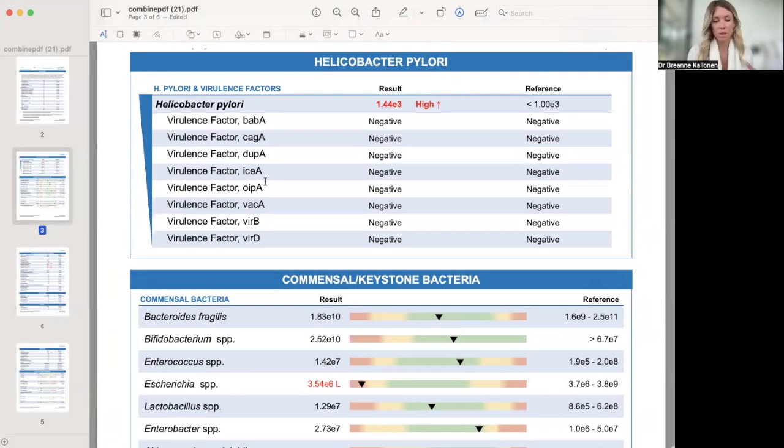So mental health concerns, chronic unexplained hives, or chronic idiopathic urticaria, we call it. H. pylori can be a factor there too. H. pylori can be a triggering factor to some autoimmune conditions. We can see bruising with H. pylori. So this is a very interesting one.